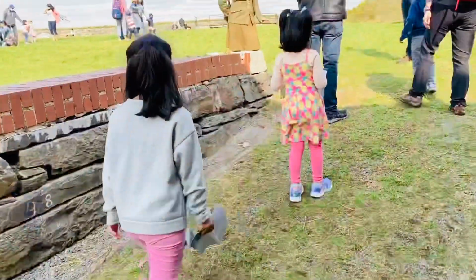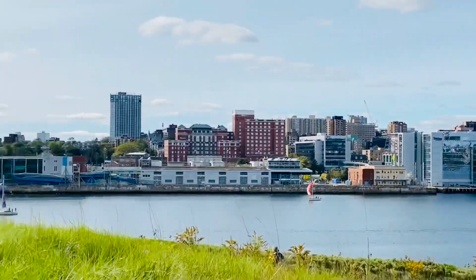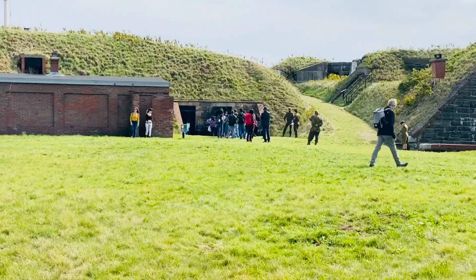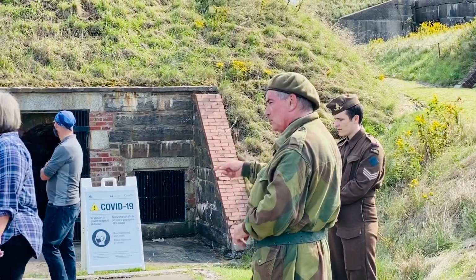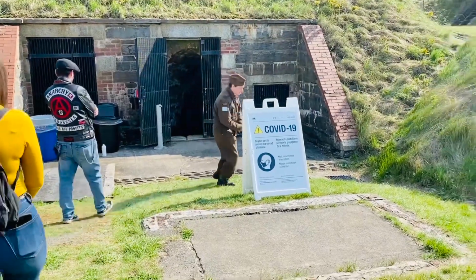There's a jail, there was also a quarantine center, and right outside the tunnel entrance, it was a great lookout and picnic spot where you can see a 360-degree panoramic view of the Halifax and Dartmouth waterfront. For the tour of the tunnel, the tour guides were dressed up just like World War I soldiers, and they made it look quite real.